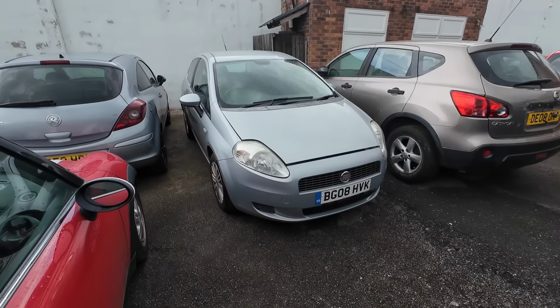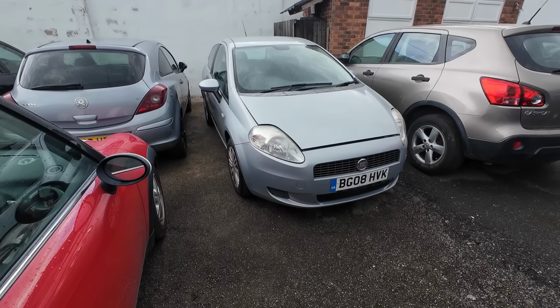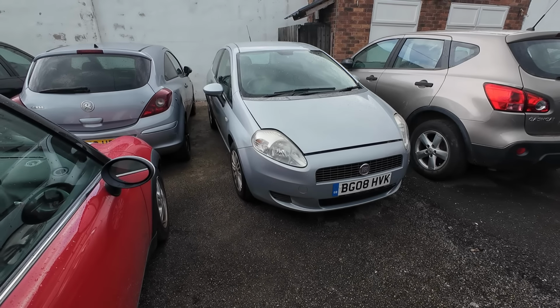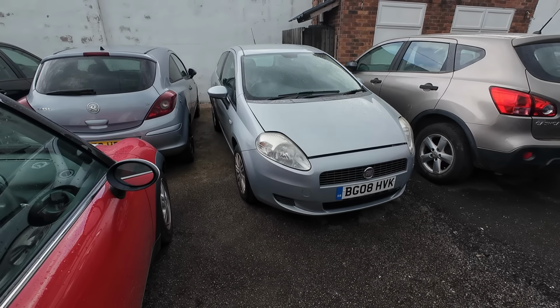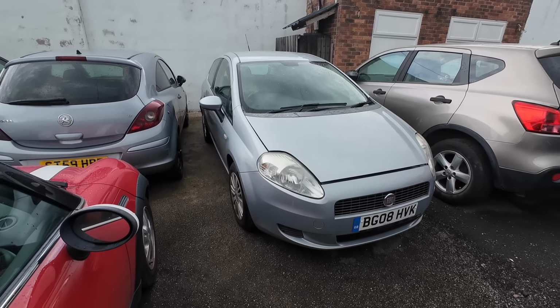Lastly as well, little Punto. I mentioned this briefly the other week, but I've not shown it yet. This is an 08 plate Punto automatic that I bought from Central Car Auctions, somewhere we're going to be visiting hopefully soon again, and I can show you how that place works. It's like a hybrid auction setup where you can go and view the cars and you bid online for them, but you get a lot more access to vehicles than a typical online auction. But I'll cover that in another video.